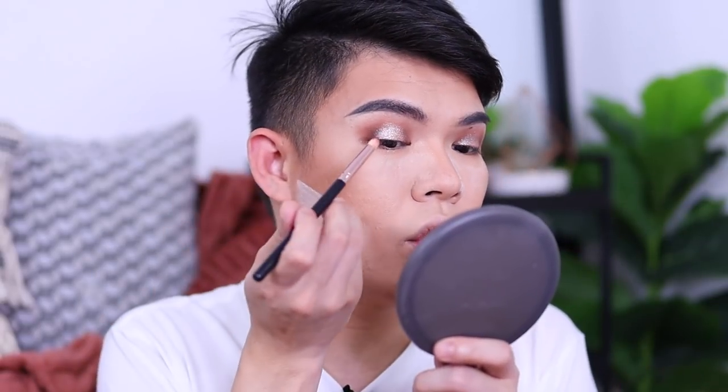Balik lang tayo sa maliit na brush na ginamit natin for the under eye and kunin natin yung same brown shade. Tapos, i-blend lang natin yung edges para hindi naman ganun ka-harsh. Para dun sa inner corner ng aking eyes, yung same palette lang din yung ginamit ko guys, and etong shade na to yung aking nilagay.